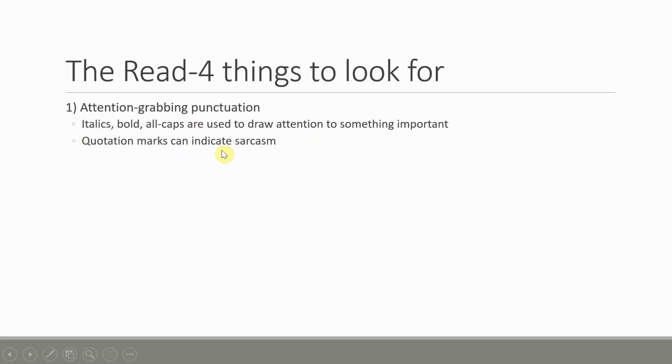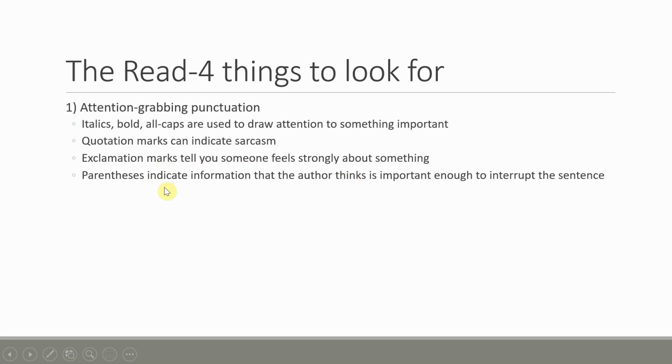Quotation marks often indicate sarcasm. Emotional language is something that they like to ask questions about. Quotation marks are a way to show sarcasm. Exclamation marks tell you that somebody feels very strongly about something. That's something that they like to ask about in that case. And then parentheses, used only for interrupters, which I know in English we'll often say, okay, we have an interrupter, we can take it out, it's not important. In this case, grammatically that's true, but the author thought it was important enough to interrupt the sentence to put it in there.